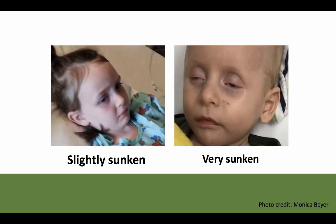These are a couple of pictures here from the internet. The picture on the left would receive 1 point. Those eyes are slightly sunken. You can see that they're a little bit dark below her eyes. And the child in the picture on the right has severely sunken eyes and would receive 2 points on that scale.